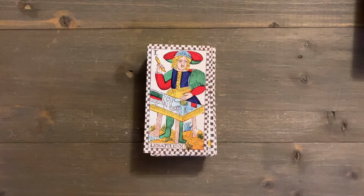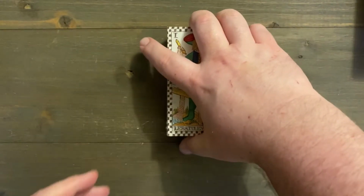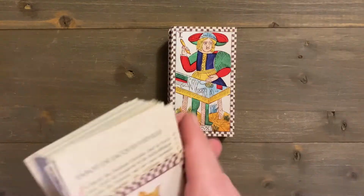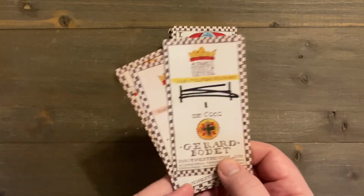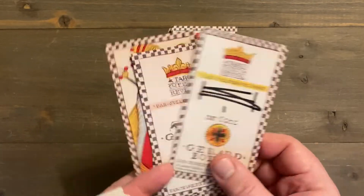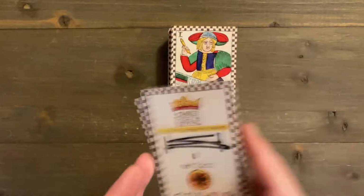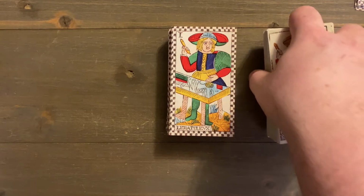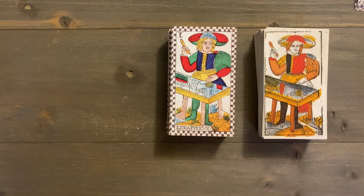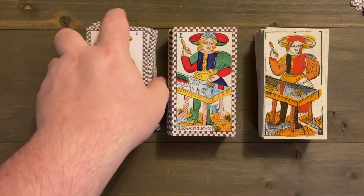So we're going to take a look at this, and we're going to take a look at the Viville and the Vandenborre and the Hautot. So I'm going to have 4 decks out. It's going to be a little bit of a challenge. It also came with some extras, and as you can see here, it has number 1 of 400. It came with an extra Sun card and the Queen of Coins. So I'm going to set them off to the side. Just to give you an idea, we're going to look at them all close together.